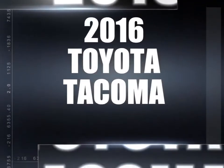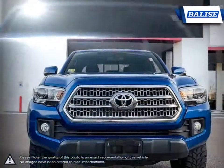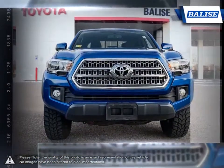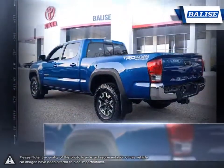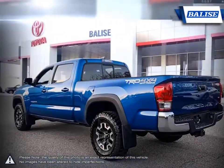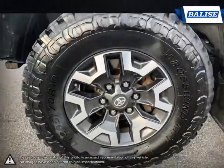The Toyota Tacoma has managed to stand out among the top midsize trucks thanks to its powerful performance and off-road prowess. With smaller dimensions, the Tacoma is easily maneuverable through tight spaces and offers better fuel economy than larger trucks. This all comes without sacrificing the utility offered by full-size trucks.